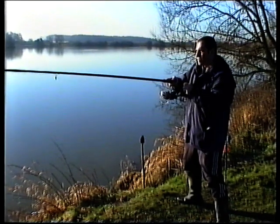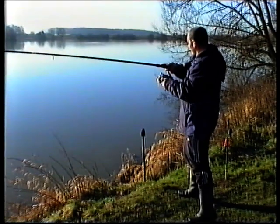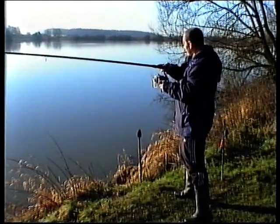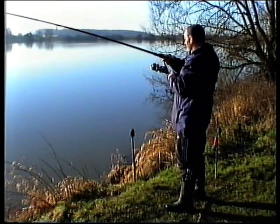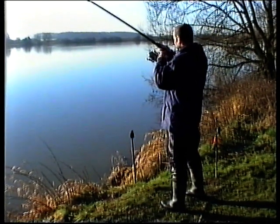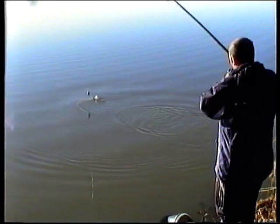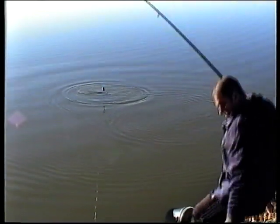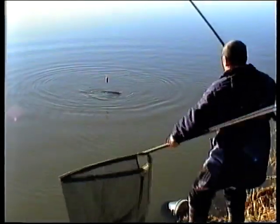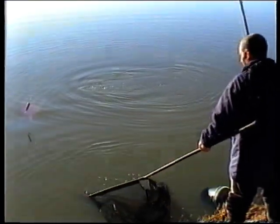You got one? I've got a fish, yeah. It's a good one, isn't it? Yeah, it's a good fish. That's 20, that is, Steve. That's at 23. That's a double, isn't it? Oh, wow. Good fish. Around it, isn't it? That's 20, is it? Yeah, it is.